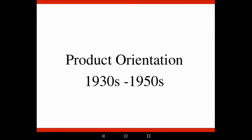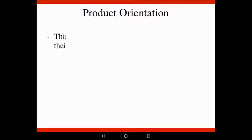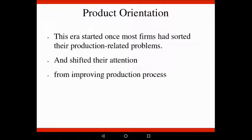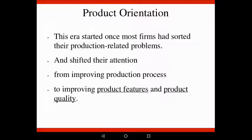Okay, then we have the product orientation, and that was from the 1930s to roughly the 1950s. Now this era started once most of the firms had sorted out their production-related problems, and they shifted their attention from improving the production process to improving their products.